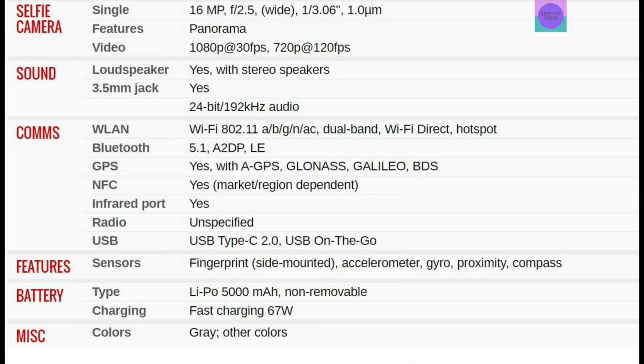But the phone charging speed has gone nuts. I mean, 60-watt charging, really, on a mid-range phone. The phone battery is 5000 mAh, but the charging speed is 67 watt. I mean, wow. I'm very amazed to see that. The phone also comes in gray and other colors.